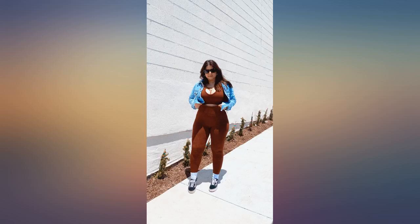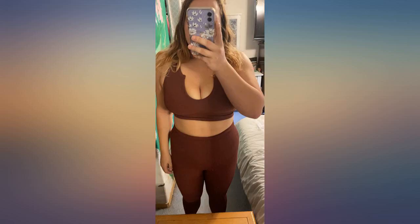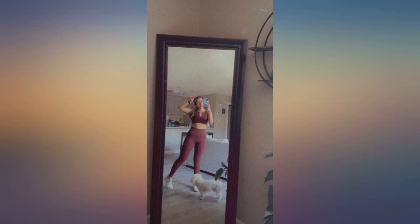I bought another color. I'm not sure how it will last over time. It seems to be good quality, but I've only worked out in it once. This outfit is snug and it keeps all the rolls and mama belly tucked in. I'm 150 pounds and I got a large, perfect fit.